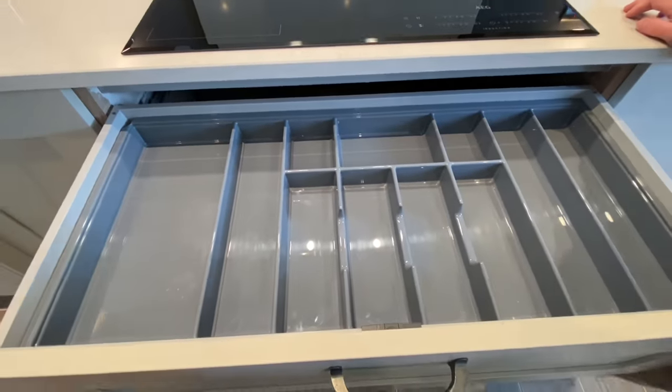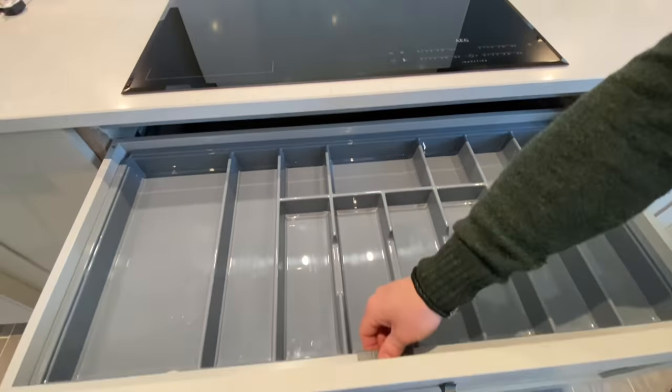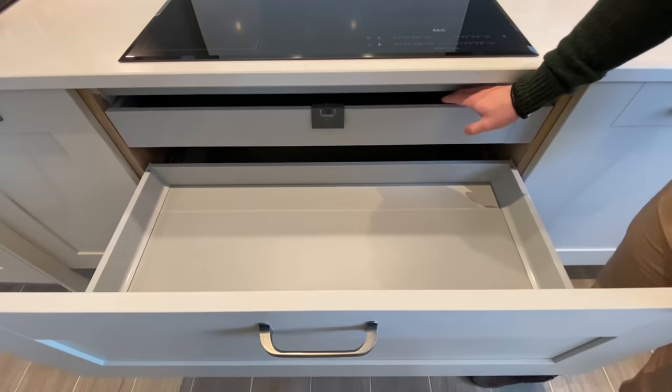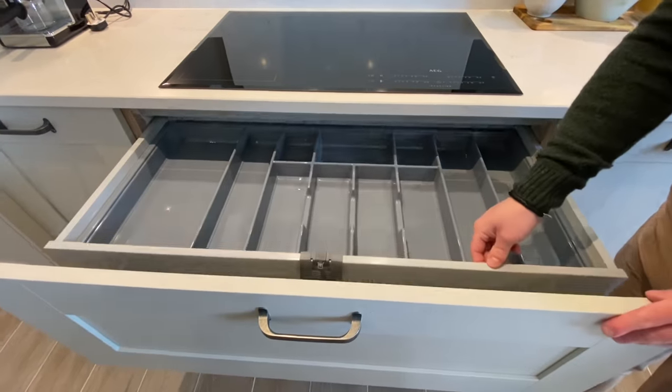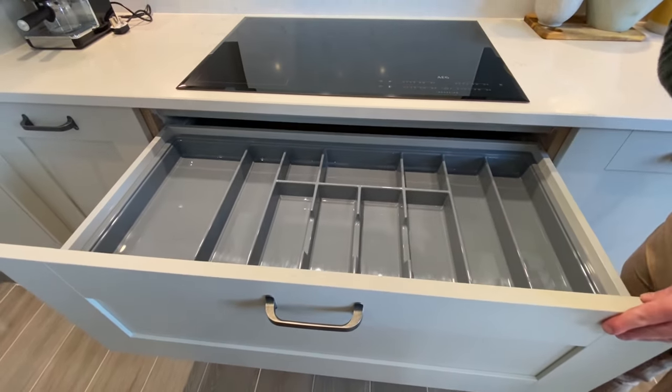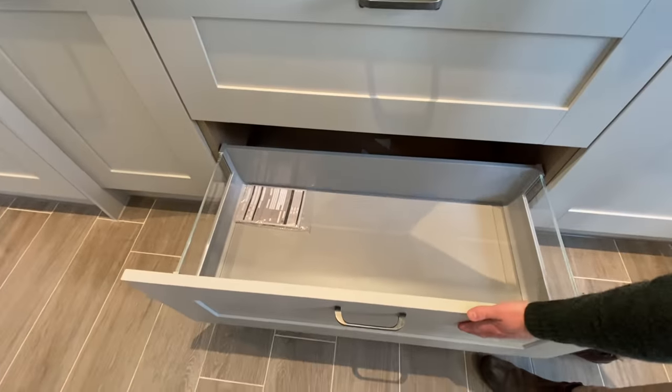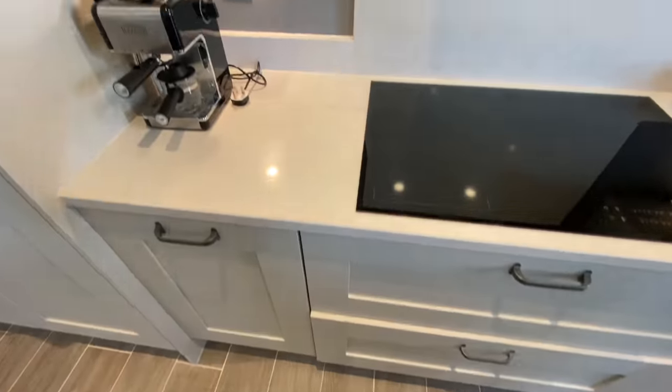Massive pan drawer. That's a massive cutlery drawer. That is huge. Oh, it's a clip drawer. I like that. That's really good. Is it easy to shut? Just clicks in. Perfect. And then we've got another big pan drawer there, nice and deep. Extraction above.